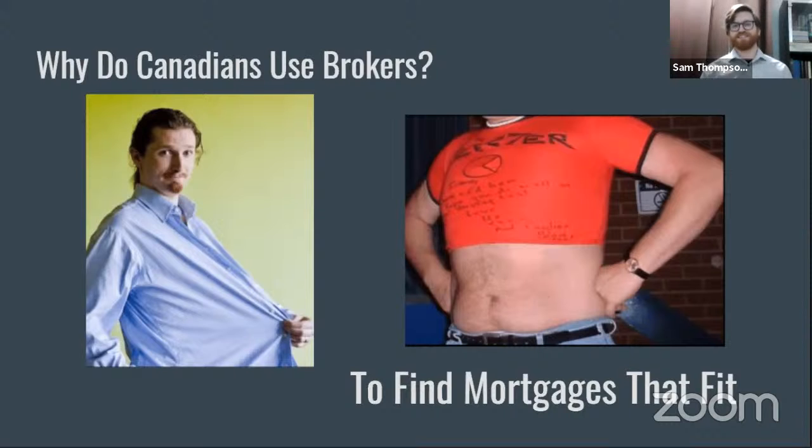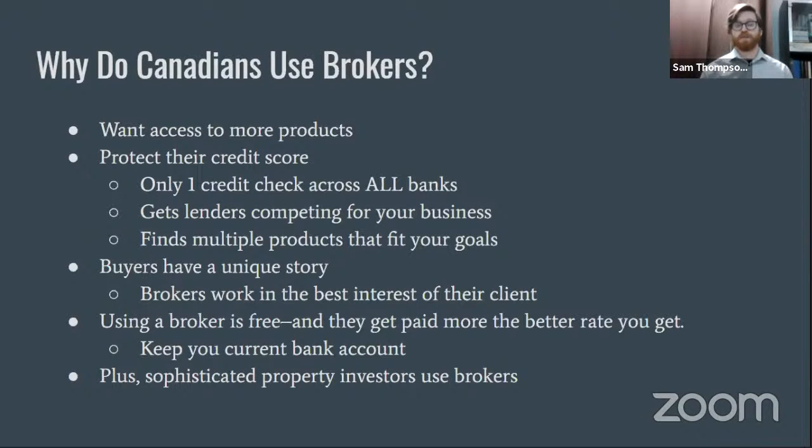So what we can do is actually find mortgages that are going to fit you perfectly, so that you don't have to actually compromise and limit yourself to maybe the limited number of options that your institutional lender is providing you at your local bank. So we can access quite a few more products because we are licensed with all banks and lenders. Protecting your credit score is a big thing because we actually only need to use one credit check, and that's valid across all of the banks and lenders that we use. So it can find multiple products that fit what your goal actually is.